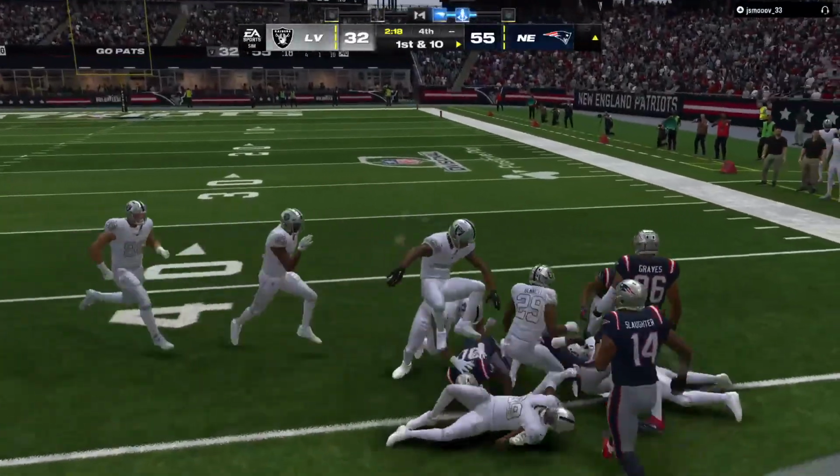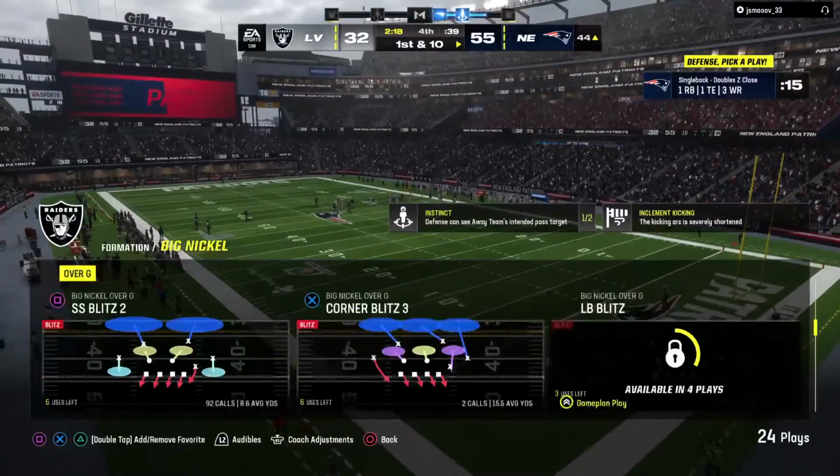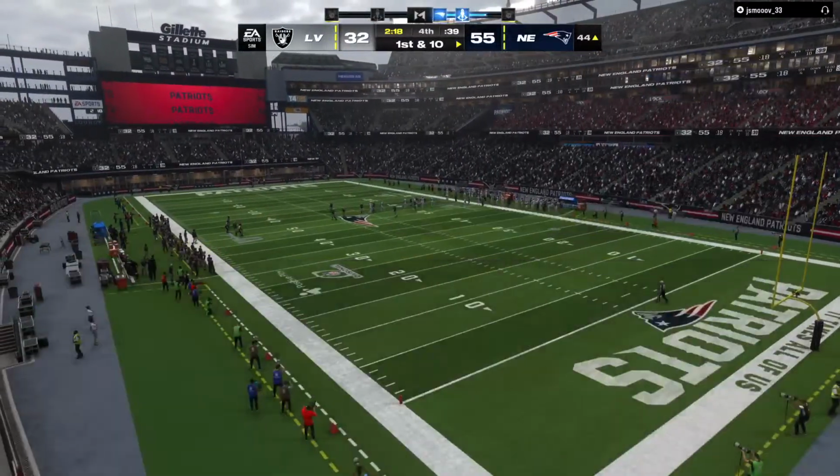And this is secured by the Patriots. Now they're down big here in the fourth. They had to try the onside kick. Can't fault them for the effort at least. No, you can't at all.